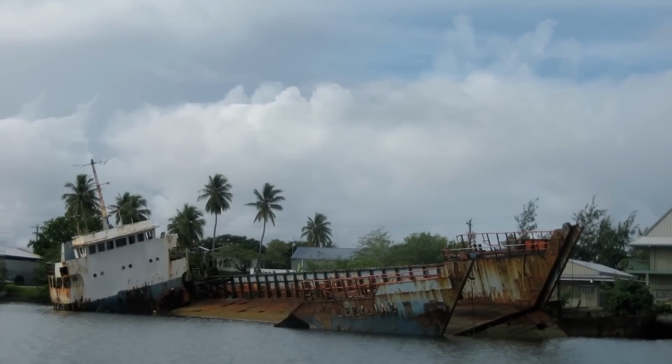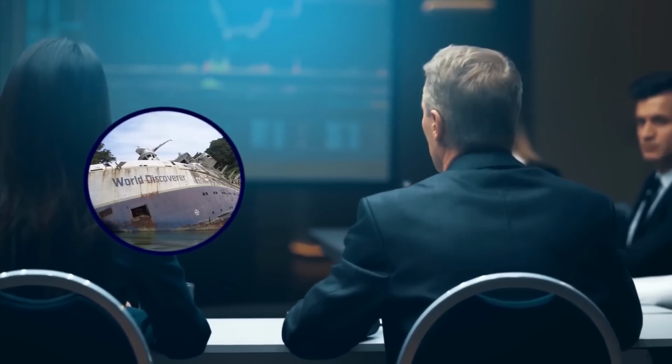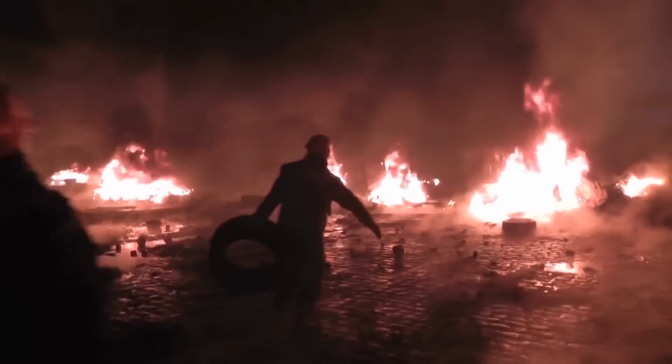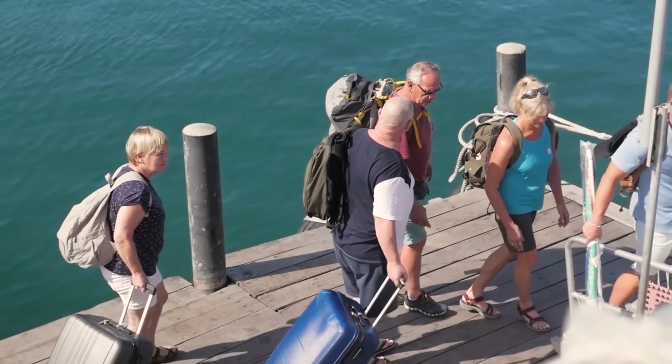Time and the elements have taken their toll on the ship, which is rusting out and missing several windows. Several companies have tried to salvage the World Discoverer over the years, but on top of being damaged by Mother Nature, it was ransacked by locals during a violent civil war, and it was deemed not worth saving. The wreck has become a tourist destination, but it won't be visible forever.